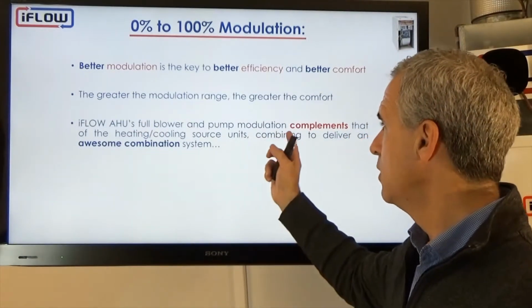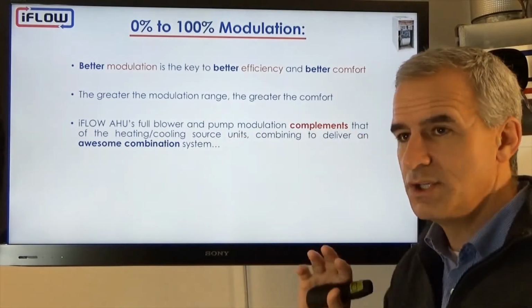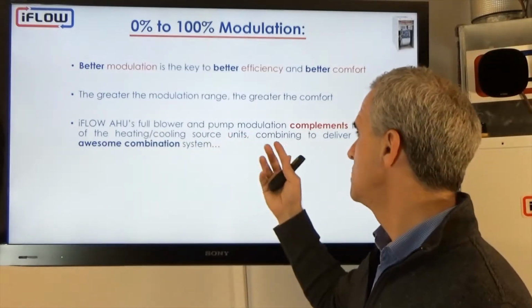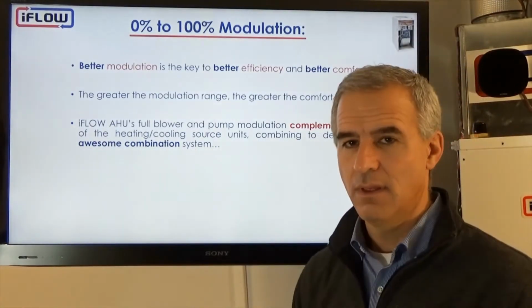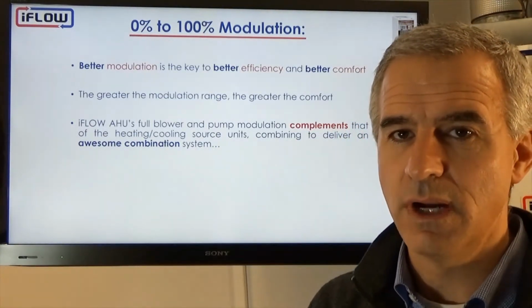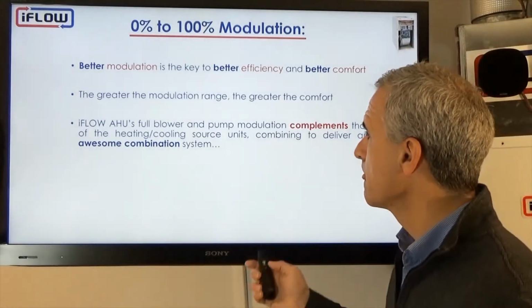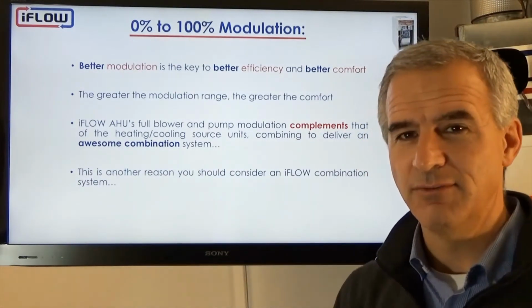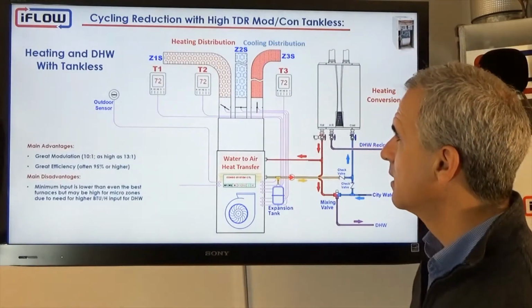iFLOW's air handler, blower, and pump, the modulation of those complements the heating and cooling source units, and when they combine them together, we create an awesome solution. So it's another reason you should consider an iFLOW combination. So let's take a look.